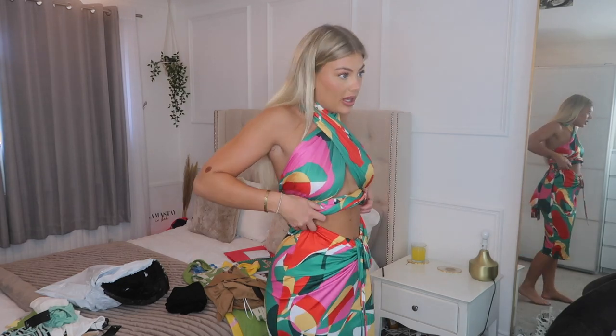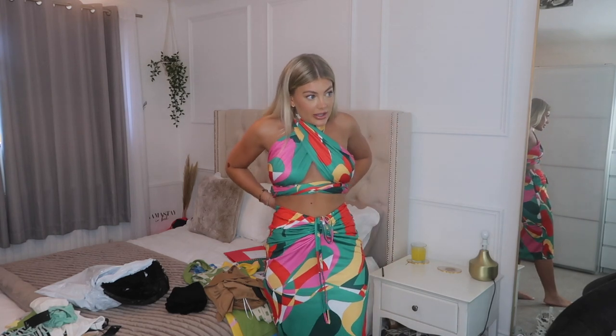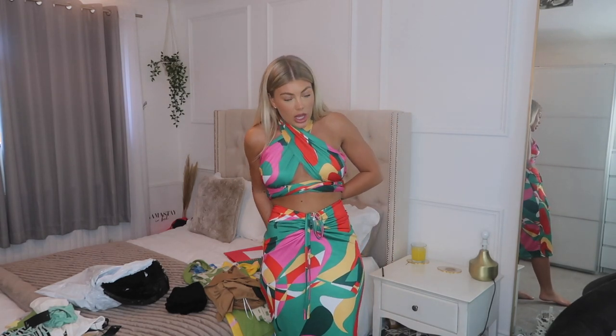So how it's actually meant to sit is in a V, like so, if you can see that, with the ruching coming down. And it's obviously meant to be really tight and bodycon, kind of like that vibe, but it would probably look better if it actually fit, which is stunning.